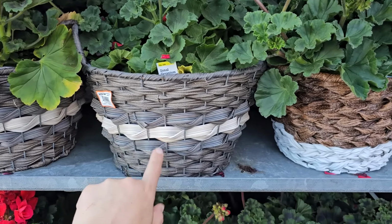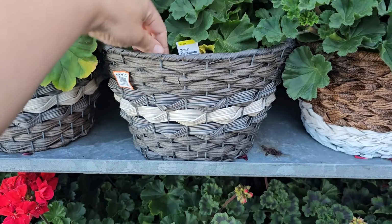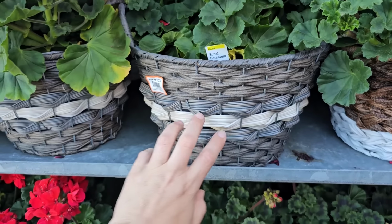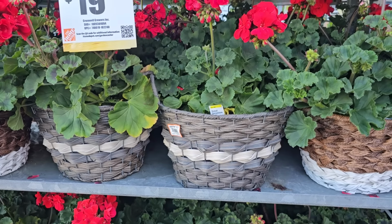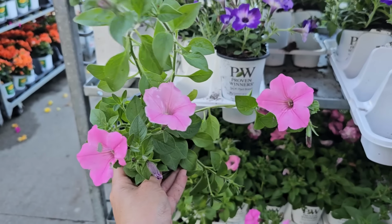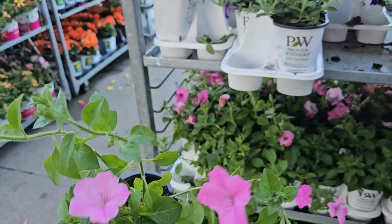They're a plasticky material, so they are weatherproof. You can keep them outside, and they have a liner inside. So at the end of the season, you can store this, and you can even use it again in the garden next year. $19.98 for these. Remember when this one here, the Supertunia Vista Bubblegum, was all the rage and everyone had to have this petunia?